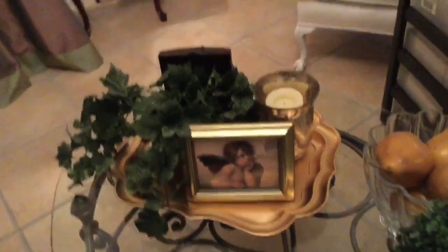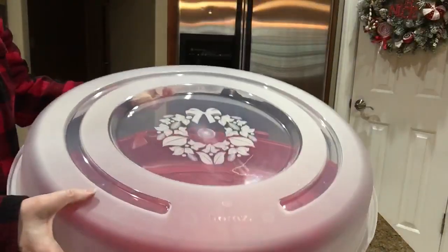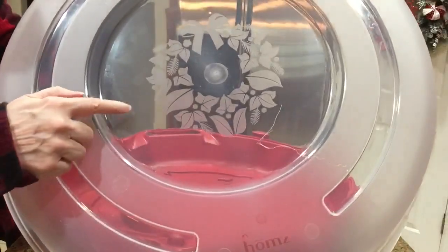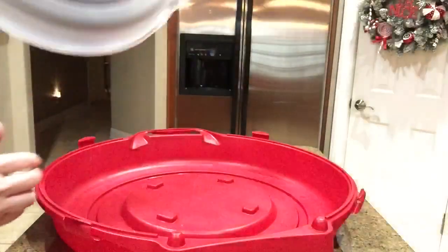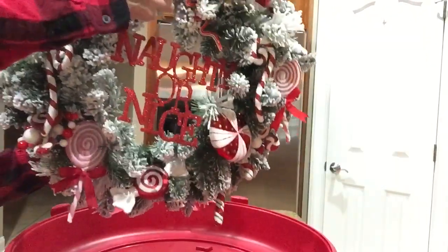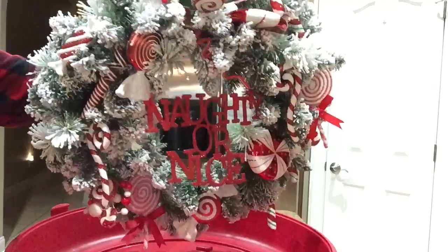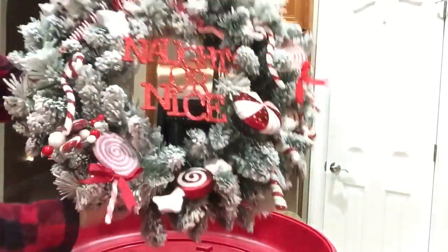Alrighty, that's one thing. Now here's another. I use this wreath organizer to protect my good wreaths. I don't have all my wreaths in them. Some of them I have hanging on hangers and covered with bags. But this one's a beautiful one with a candy on it that is breakable, so I am putting that in this wreath container.